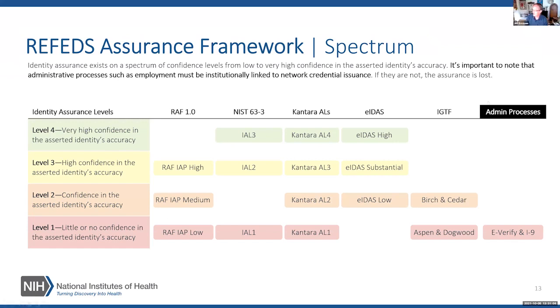So Kyle, you might actually be able to help answer this next question. No plans for RAF high. So the way that this chart presents this, RAF high maps to IAL2, which says that we do have plans for RAF high. That's exactly what our target will be. There isn't currently in the REFEDS Assurance Framework 1.0 an RAF IAP very high, something above that, right? That maps to our IAL3, which implies the in-person ID proofing. Yes, sir. That's correct.